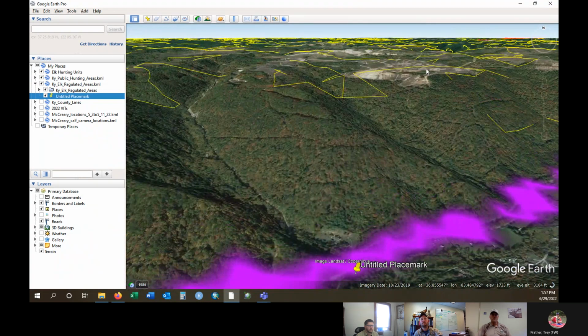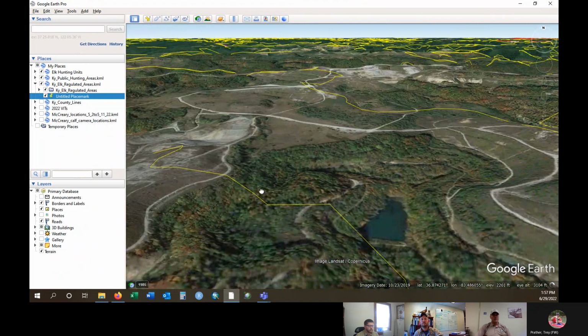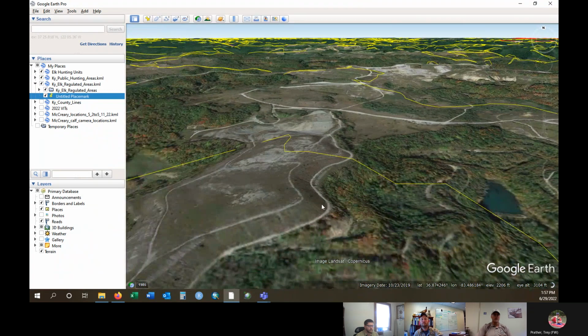Mined areas that are probably grasslands. This one in particular, I know, is one of the grasslands that they tend to use during the summer. Not guaranteed they're going to be out there during hunting season, though. It's pretty open there, and I'm guessing they're pretty smart about hunting in this area now.